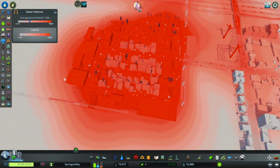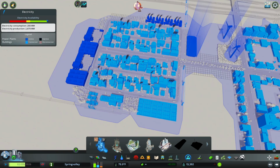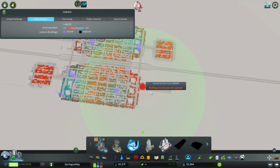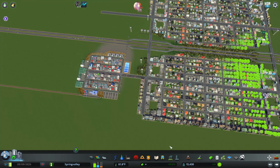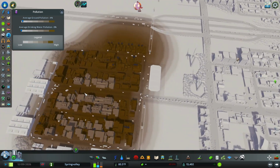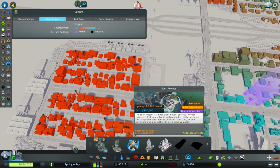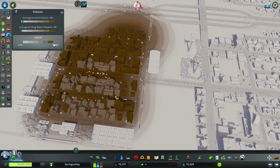Now, other ways you can get around it is then you've got to start thinking, well, what is the cause of the trees dying? It's the ground pollution. So then would you place down something like the Eden Project to get rid of all toxins around the area? Now, that could be a thing, but if I just plant it down, does it get rid of noise pollution in general, that building? It shouldn't do, but it should reduce the pollution over time, if I'm correct in saying. Is it the Eden Project that does that? Increases the city's profile, reduces pollution from land, air, and water. But it says nothing about noise pollution. So pollution itself should heavily start reducing.